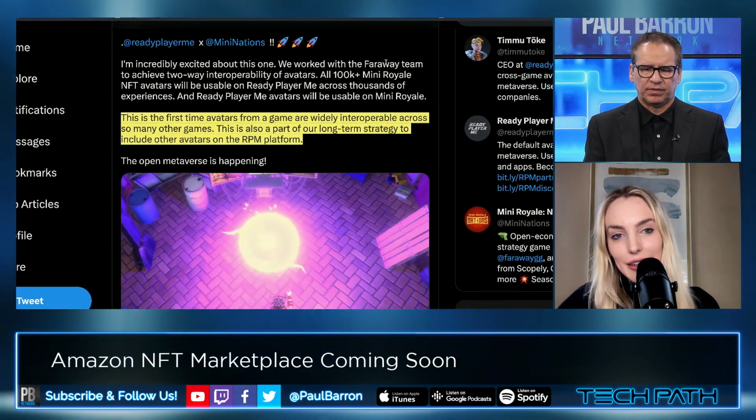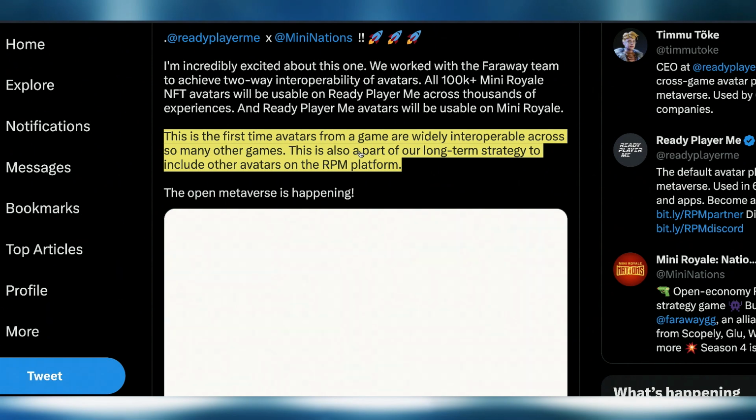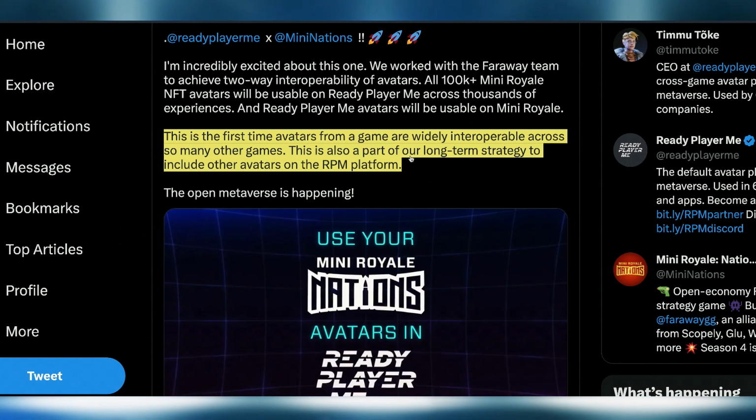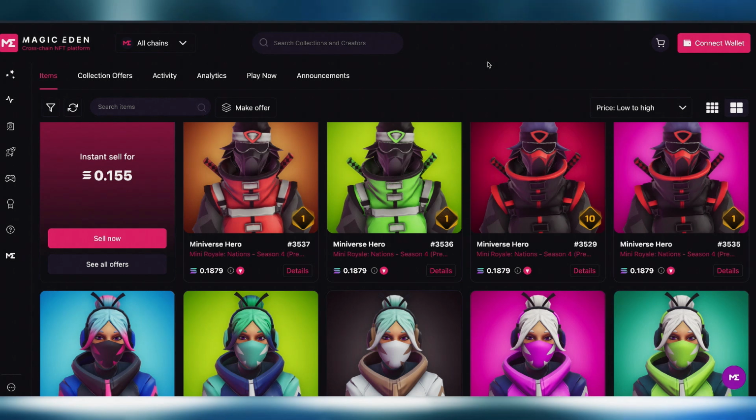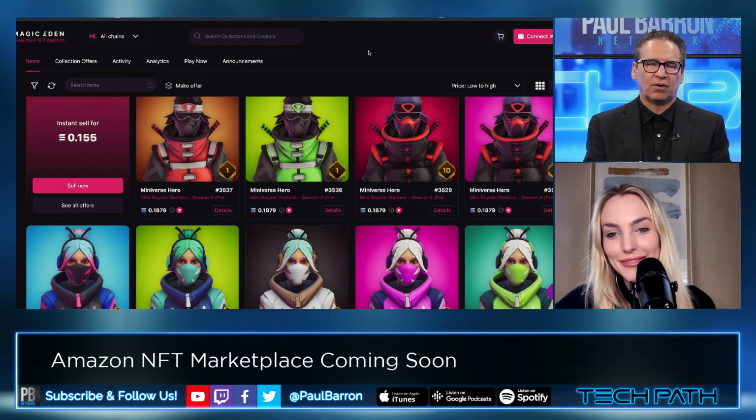Yeah. It's going to be intriguing because what we're seeing now is some new dynamics in terms of growth, both for gaming, but I think NFTs bring a unique spin to it. If you look back here at the tweet they were talking about with Mini Nations, first-time avatars widely interoperable across these games, this is going to be part of a long-term strategy. All right, so here's an example. You can get this skin available on Magic Eden for the first time ever in the history of man. That's a new spin on how this is going, for sure.